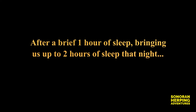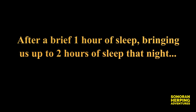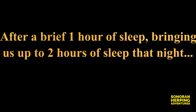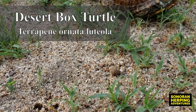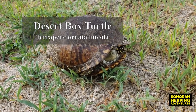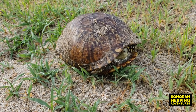We finally made it to our planned spot for looking for box turtles in the morning, and had enough time for about 1 hour of sleep. Keep in mind, that only gave us 2 hours of sleep for the night. After our alarm went off, we began herping bright and early, and immediately found our first herp of the morning, a desert box turtle. This is just what we were hoping to find.